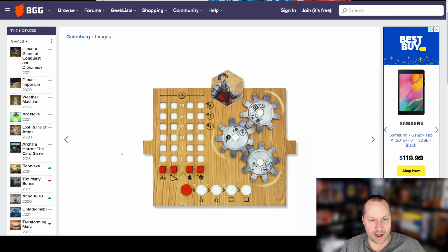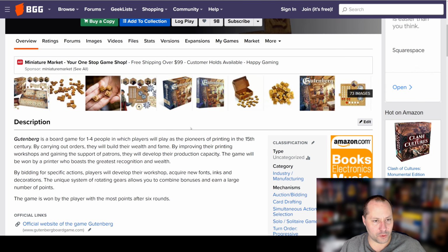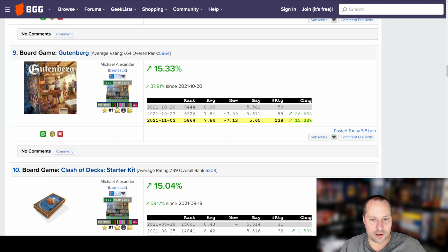The board is kind of bland. I do like the removable type stuff, but let's see how the ratings are. So not starting out great, but it's only 138 ratings. So I guess we'll see. This looks like maybe a weak start, but possibly it can pick it up once more people get their hands on it. So that's Gutenberg.